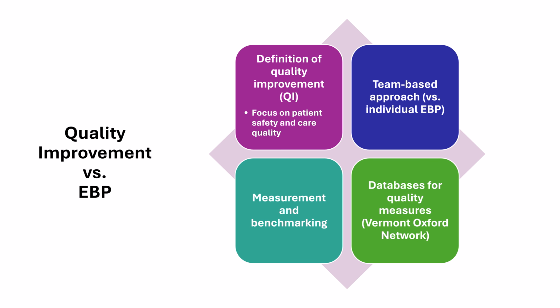This is another important distinction for the exam. Quality improvement, QI, and EBP are related but different. QI focuses specifically on improving patient safety and care quality. While EBP can be done by individual practitioners, QI typically requires a team approach. QI often uses internal performance data, while EBP primarily uses external research evidence. QI typically happens within an organization and involves measuring, benchmarking, and comparing outcomes. The exam might test whether you can distinguish between these approaches. For example, if you see a question about using Vermont Oxford Network data to improve your unit's performance, that's QI territory.